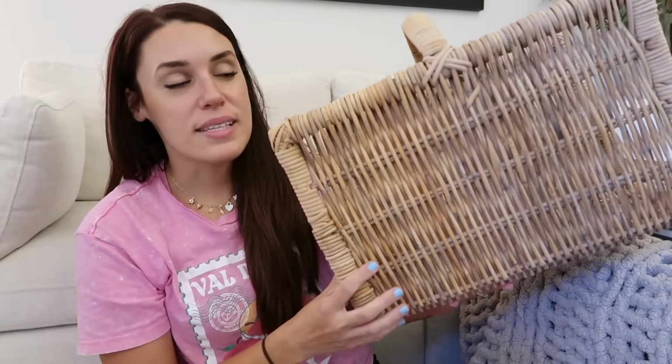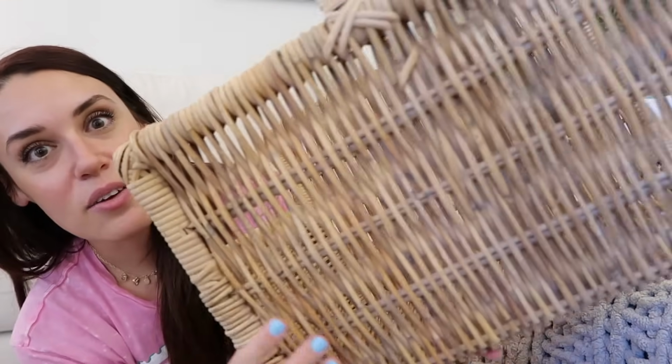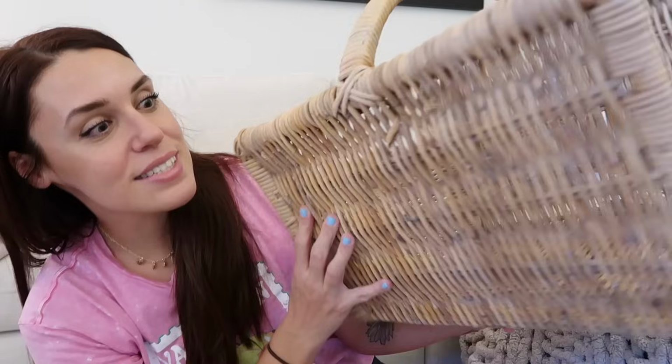It pretty much just muted the color a little bit. It was very yellow and orange, where now I feel like it just fits in a little bit better, but it doesn't look too fake. You can still see all the imperfections. It still looks natural. So I'm really, really proud of how this turned out.